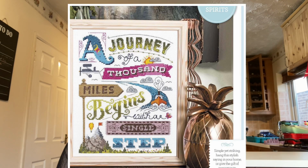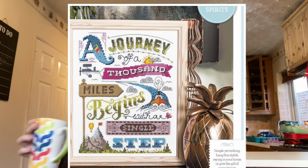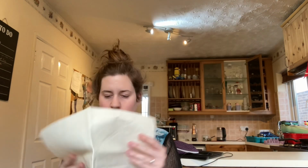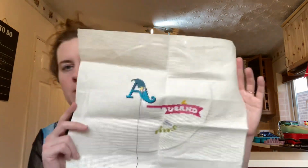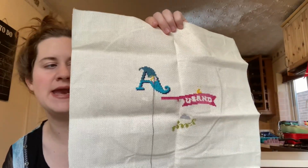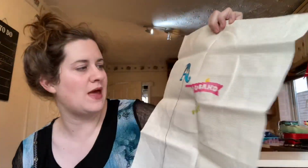Next up, this one I think I marked to restart, and I probably told you in my last WIP Parade and my first ever WIP Parade that I was going to restart it, and I still haven't yet. But I'll insert a picture here of the whole thing, which is Journey by Stitch Rovia. It says, a journey of 1,000 miles begins with a single step. And I marked it to restart. Oh well, so anyway, here is where I got to. I marked it to restart because this Aida is really stiff and nasty to stitch on.